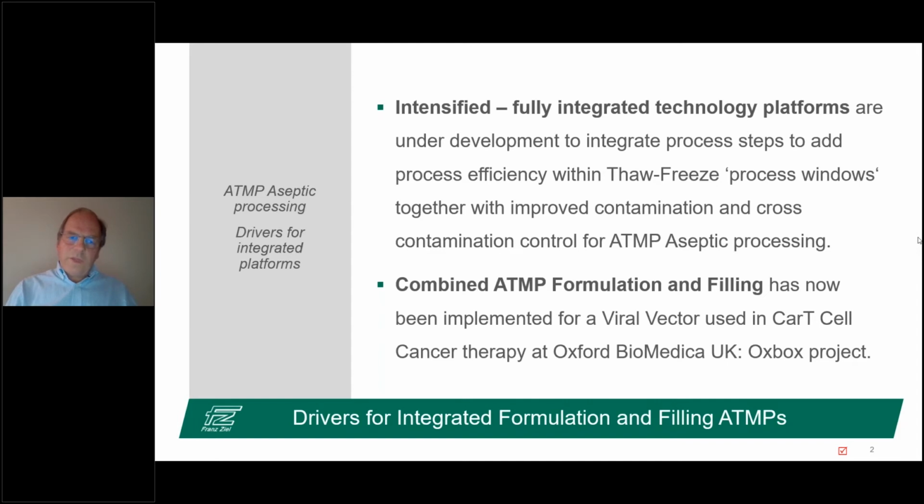The reasons for that, the drivers for that, were because there was a very tight 4 to 3 window. When the product is thawed from that frozen state into a process that you can fill it, before it's visually inspected and frozen again, there's a process window that you have to complete. So efficient process steps, all integrated together, reducing the challenge of having to decontaminate between one area change to another because everything's on the same platform.